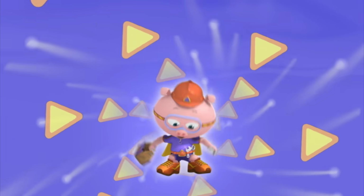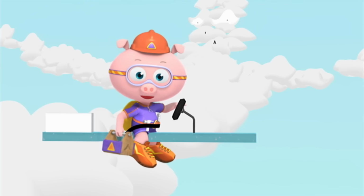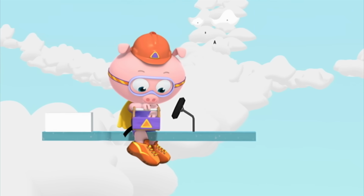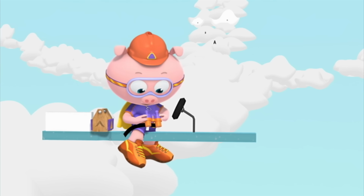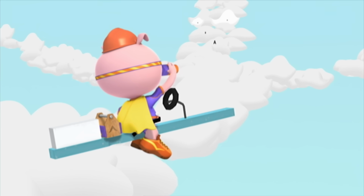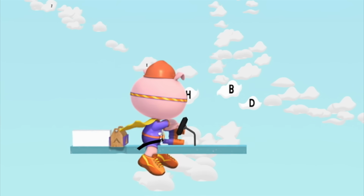Alpha Pig, to the rescue! With my amazing alphabet tools, I can follow the alphabet letter clouds to the Tooth Fairy's castle. Let's use my brilliant binoculars. A, B, C, D, E, F, whoosh, G. H comes after G. Which cloud is the letter H? That one! There's the H. Let's go that way.